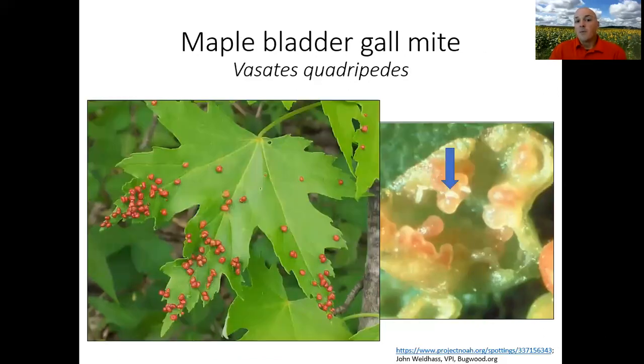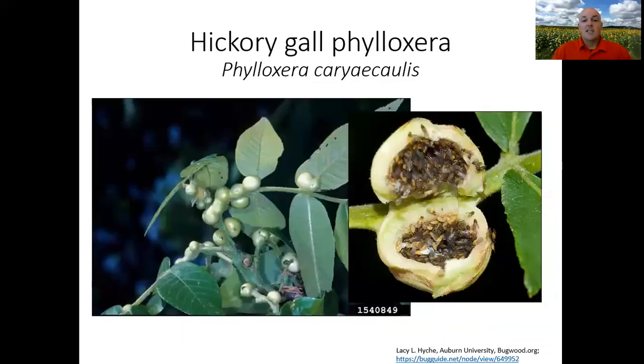You've also got these maple bladder gall mites. These are pretty common. The little red, they almost look like the candy Nerds, the red Nerds on the top of a maple leaf. That's what those look like. If you pop one open, you'll see these little critters inside there. And on hickory, you get these big things, these phylloxera galls on the petioles. If you cut one of those things open, you'll see all sorts of stuff crawling around.